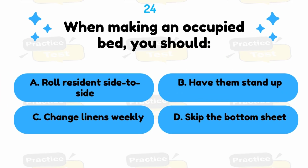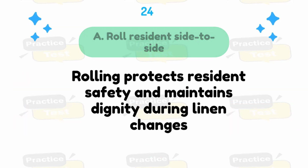Question 24. When making an occupied bed, you should A. Roll residents side to side. B. Have them stand up. C. Change linens weekly. D. Skip the bottom sheet. Correct answer is A. Explanation. Rolling protects resident safety and maintains dignity during linen changes.